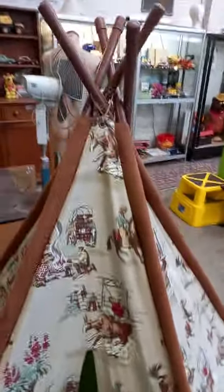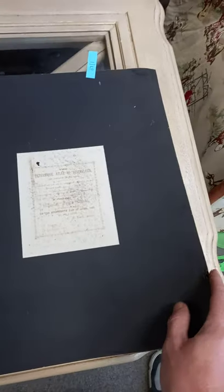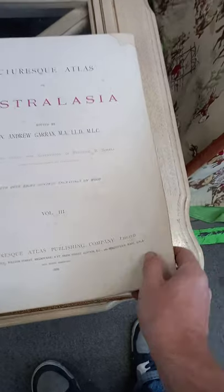It's got the original base. All the poles and stuff are cool. He's a ripper. Lovely old book as well. It's an old picture atlas of Australasia. There you go, Volume 3, 1886 it was published. Lovely big thing.